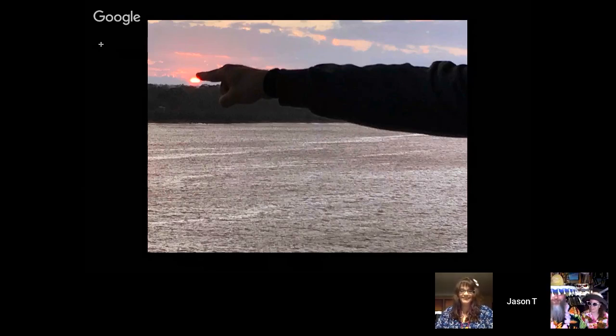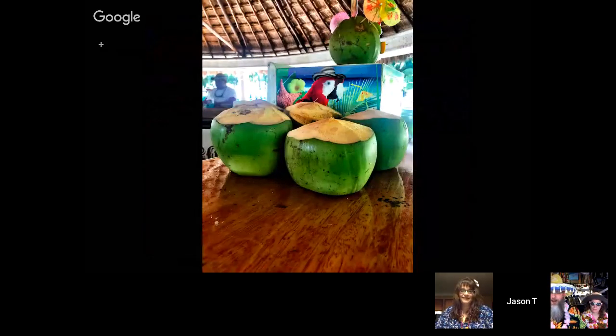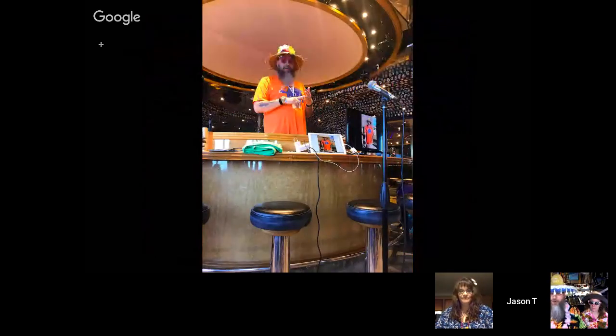No, it wasn't. Here are some fresh coconut cocktails at the beach party we spent the day at. And, oh, hey, I forgot. There are classes going on, too. So here's some teaching we're doing. And, of course, you got to dress the part.